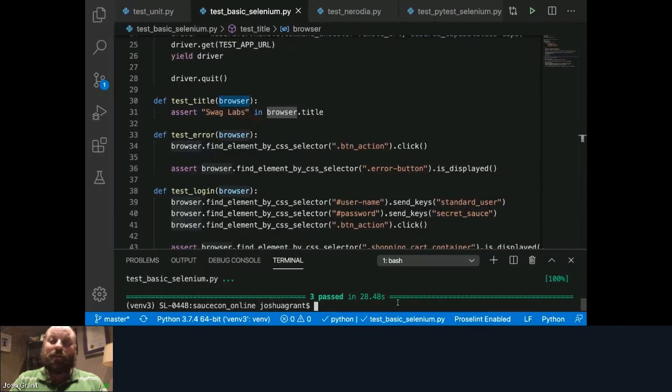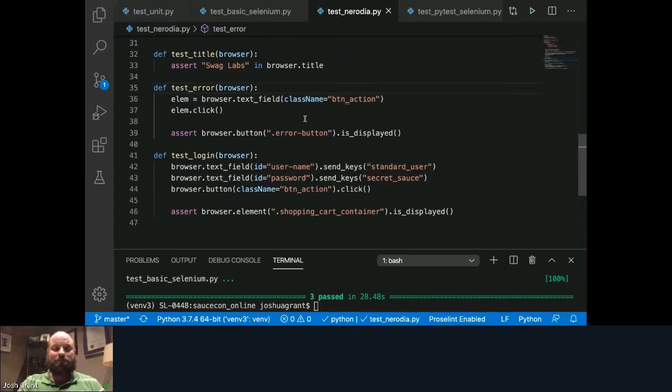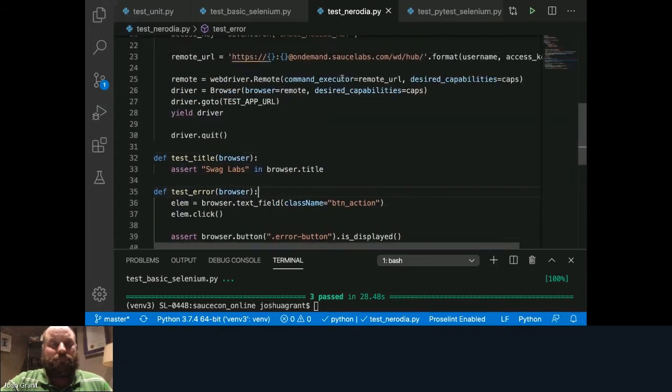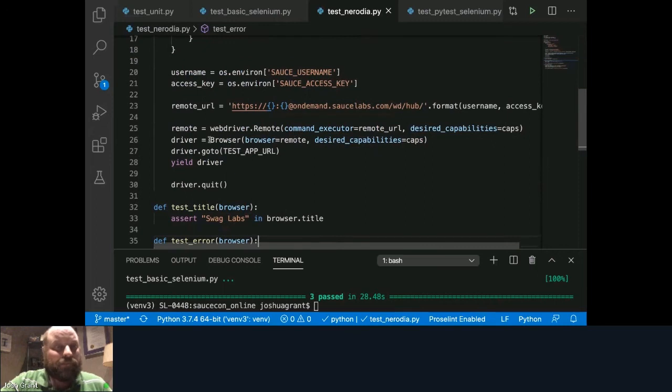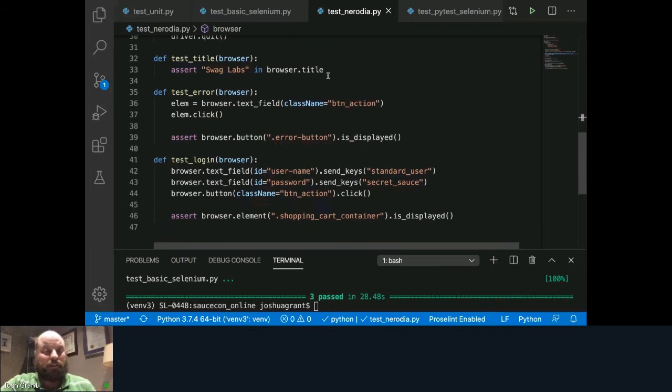So let's take a look at what Nerodia looks like. We're going to compare these Selenium-based tests against Nerodia. Nerodia does use Selenium under the hood. The setup is very similar. I'm creating this browser object, and I'm passing in this remote WebDriver to instantiate it along with the desired capabilities. And this is what my test looks like. So right away, you can see that it's a slightly different flavor of syntax. There are slightly different semantics.